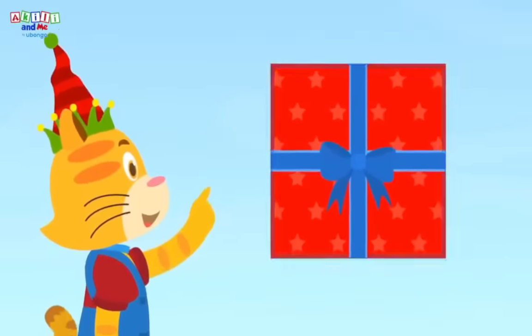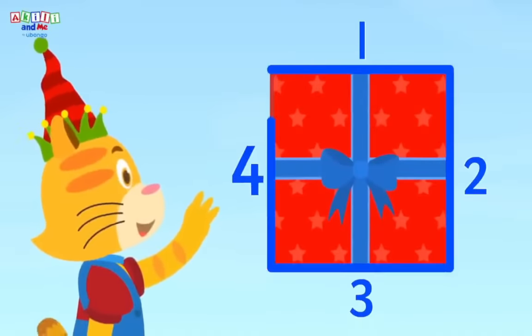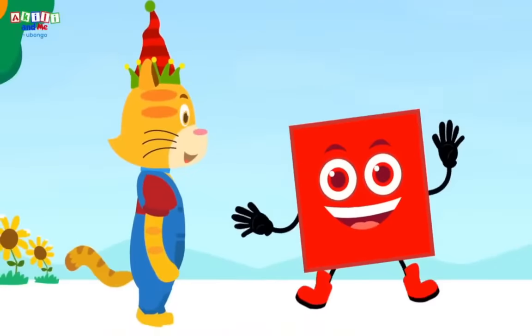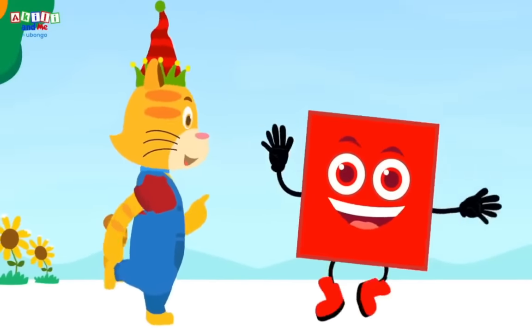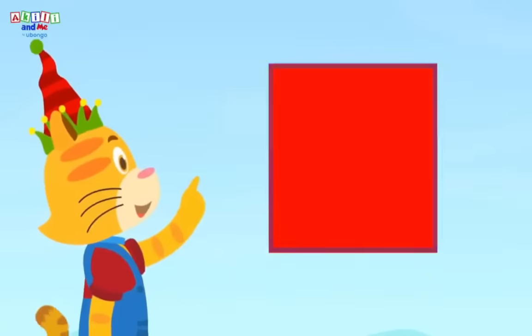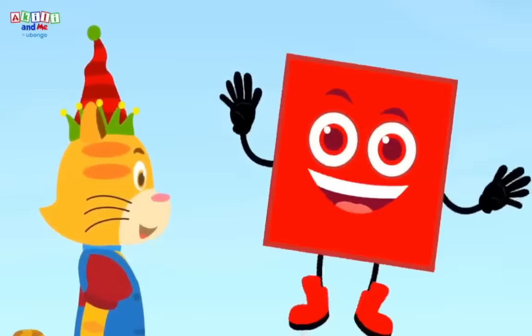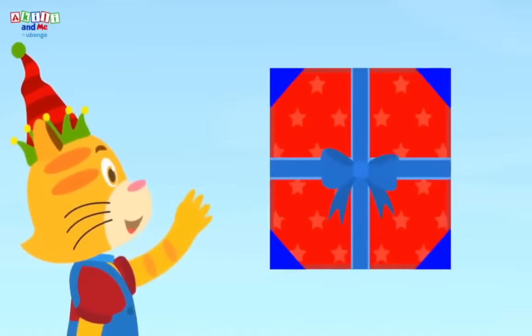Has four sides. La, la, la, la, la. One, two, three, four. A square has four corners. La, la, la, la.